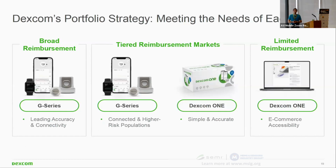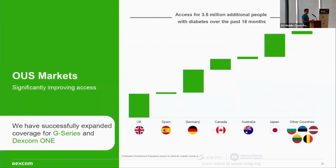Now, historically, Dexcom has been a single product company. That has recently changed. Our G7, our industry-leading platform, is intended for broadly reimbursed markets. We've also created a G series variant, both based on our G6 and our G7, to tackle markets with tiered reimbursement where the technology might only be partially reimbursed. Dexcom ONE is also available as a cost-efficient solution in markets where they may be cash pay, so the user actually has to pay to acquire CGM.